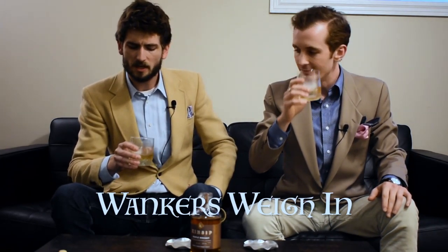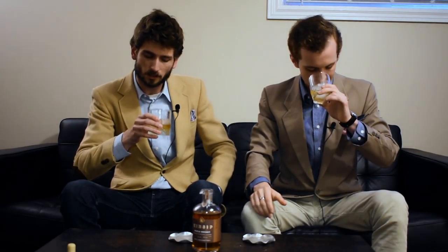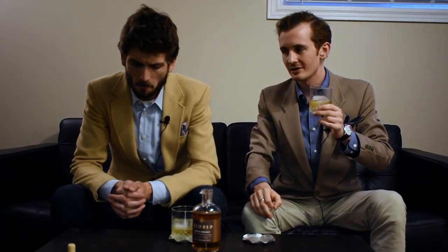First impressions. Nose? Very, very subtle in the maple, but it's definitely there. I mean, you can't really smell it. You more taste it. Give it another try. Not a lot of strong malt nose on this, but in general, this is not a nosy whiskey on first impression. Very nice, immediate.